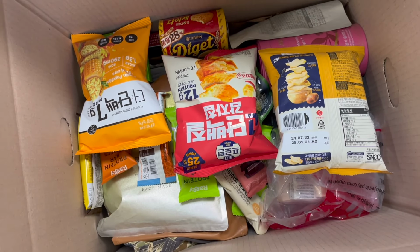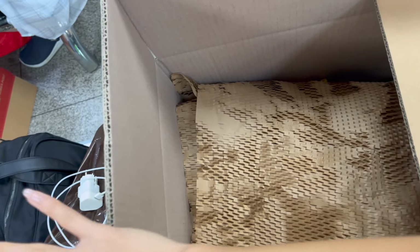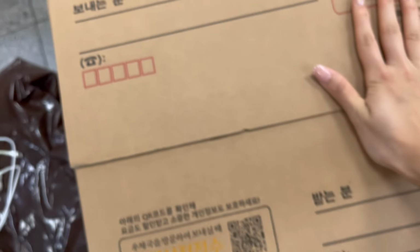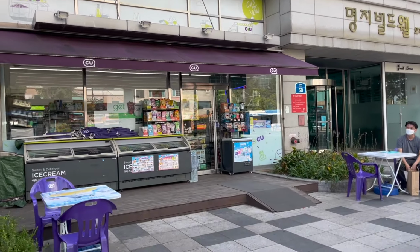Packed all my stuff inside. And then I got these. I think this is a little bit too big, but oh well, I already used it. It's fine. And okay, tape. I'm gonna grab my breakfast here.